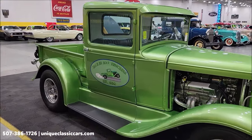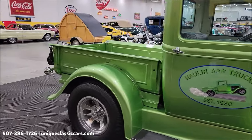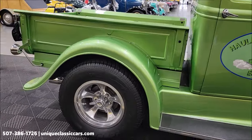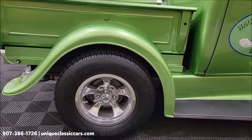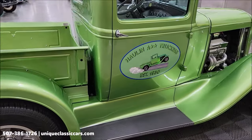Polished wheels, disc brakes up front. Transmission recently rebuilt. Automatic TH350, so Turbo Hydro-Matic 350. Has an S10 rear end.